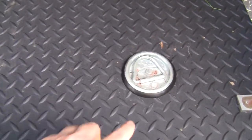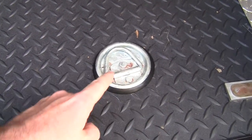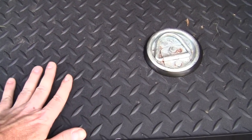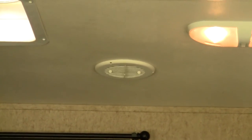This is the rubberized diamond plating floor that they have in all their toy haulers. All your tie downs are actually bolted to the steel frame underneath, so the tie downs are drilled through the floor decking. They're wood floor decking and actually bolted to the steel framing underneath. And this cargo area is ducted with AC.